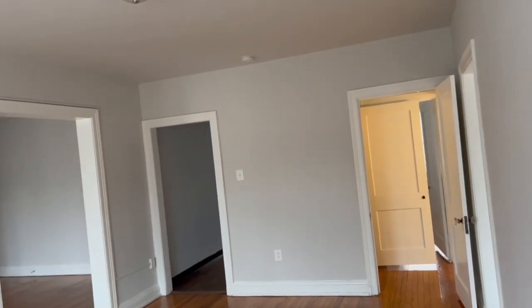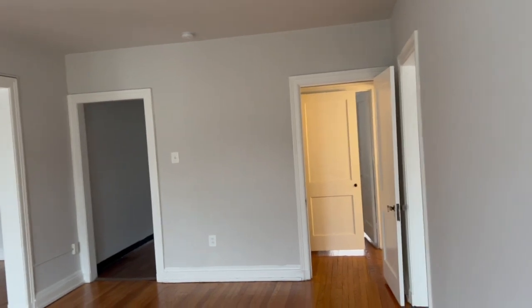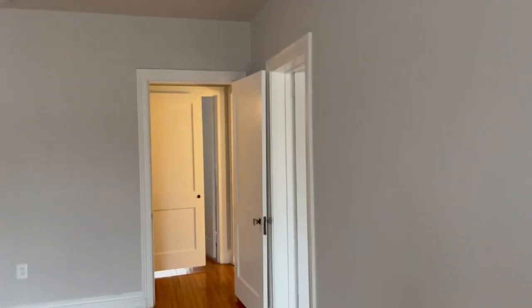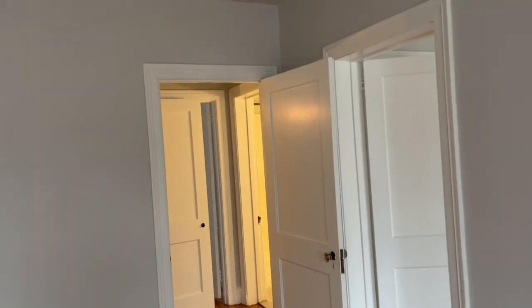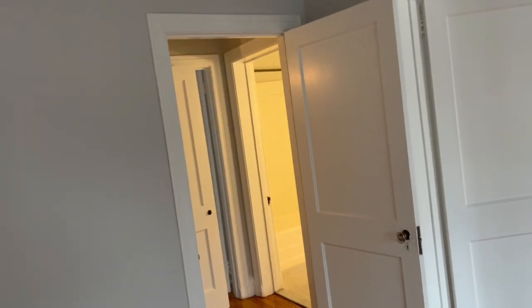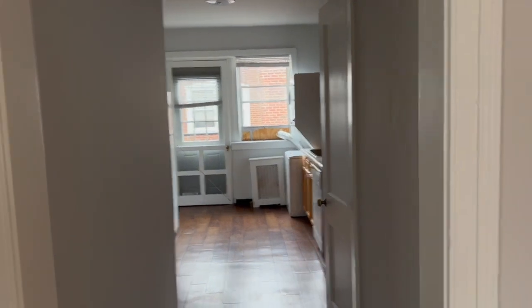Over there on my left, you have your kitchen. Here on my right, the first door you see is the master bedroom. Then you have a bathroom. Then the back bedroom, almost similar in size. First, I would like to show you the beautiful kitchen we have here.